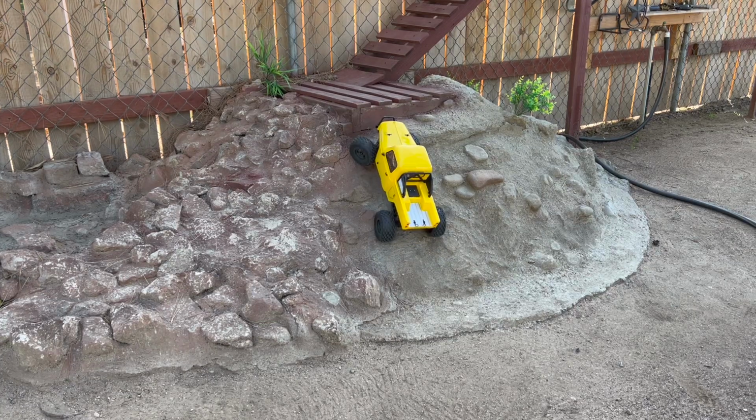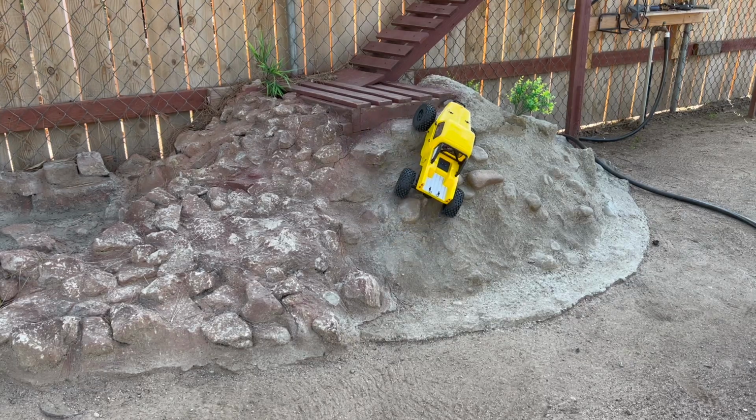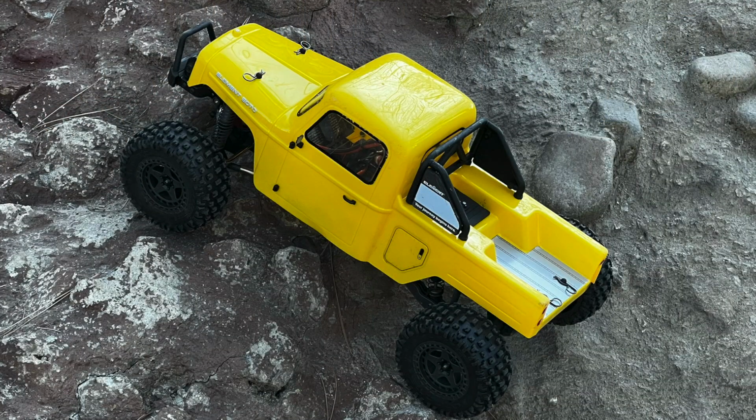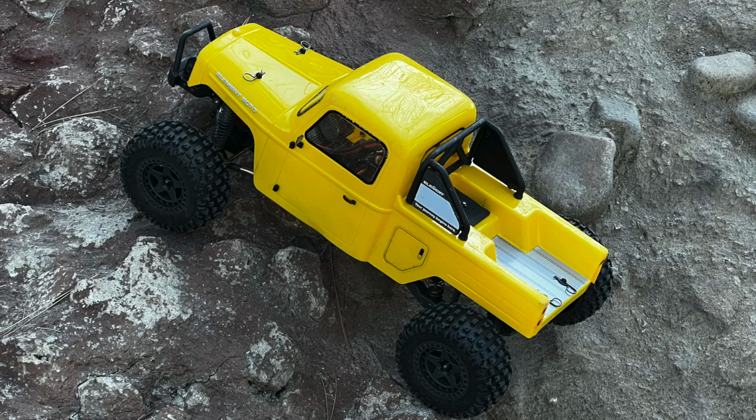And most annoyingly, they're one of those tires on 14mm hexes. So the only tire here on 14mm hexes. But it finishes in under a minute, 57 seconds. And had the rear axle not gotten hung up there, it probably would have beaten the control tire. Which moves us right on to number 6.